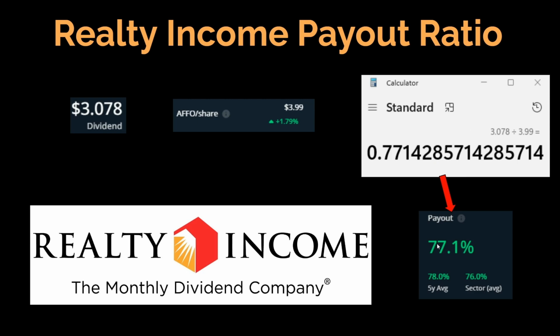Likewise, instead of the PE ratio, to see if a REIT stock is trading for a premium multiple, you would look at the price to AFFO instead. And for Realty Income Corporation right now, that's a 12.3 multiple. So you can think of it as like a 12.3 PE ratio. Depending on the context, it decides what is acceptable or not.